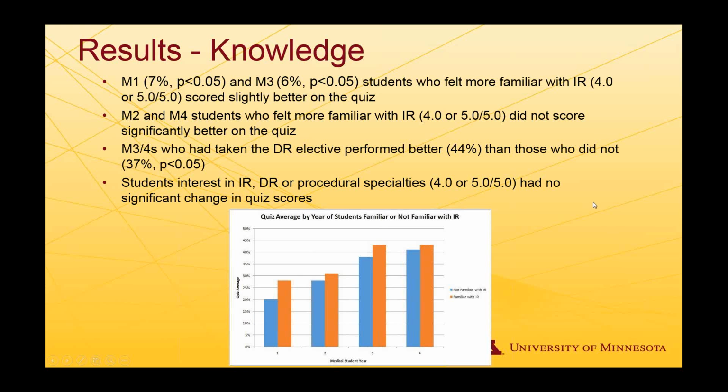The 1st and 3rd-year medical students who said they felt more familiar with interventional radiology, so they either agreed or strongly agreed that they're familiar with IR, did score slightly better on the quiz, by about 7% or so. The 2nd and 4th-year students who said they felt more familiar with IR did not have a statistically significant increase in their score. The 3rd and 4th-year students who took a diagnostic radiology elective did perform better than those who had not. And students who had any interest in IR, diagnostic radiology, or procedural specialties had no significant change in their quiz scores.